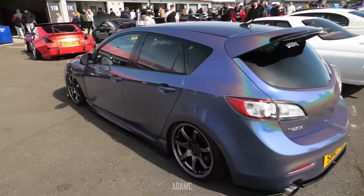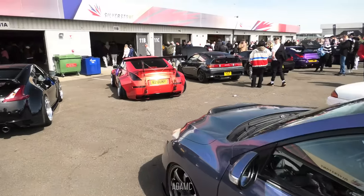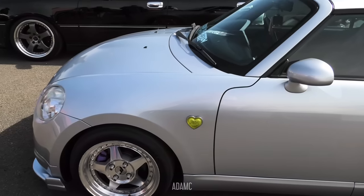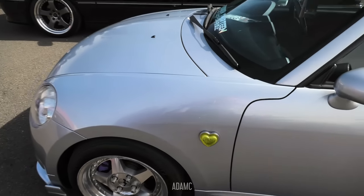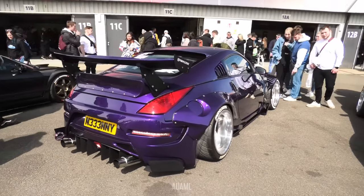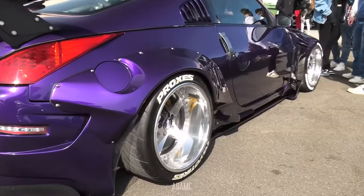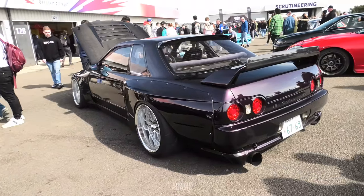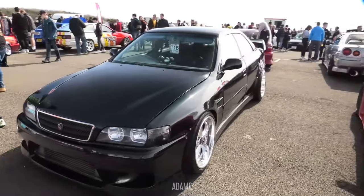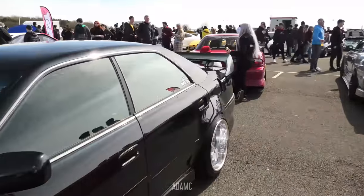Very sparkly Mazda 3. It's got the Rocket Bunny 350Z, a lot of air ride and a lot of static cars as well. And many details like the heart indicators on the Daihatsu Copen. And yes, another wide body Nissan 350Z with the deep dish wheels and tire writing. Midnight purple wide arch R32 GTR as well. And a red Supra next to another one of the Chasers. This one's got a little spoiler on the back.